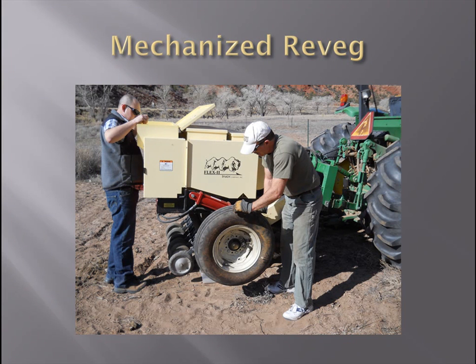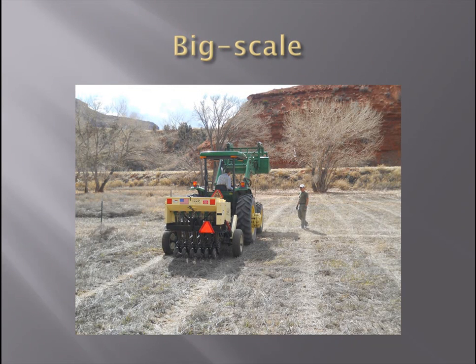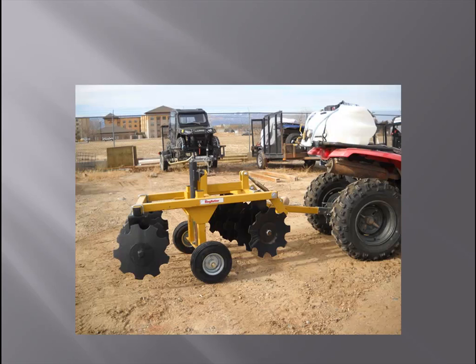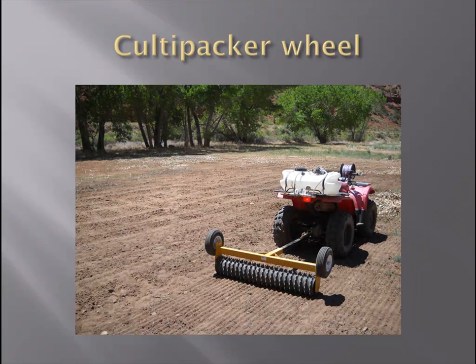Mechanized reveg: if you've got a little bit of room, you can use a little drill like this in your area to put some seed back in the ground, or you can do it on a little scale. I really like this little disc behind my ATV. It'll scratch the ground up. I can take it up and down the road and put seed out, and then use this tool to pack and cover the seed, a little Cultipacker. Pretty neat little tool for small areas where you can't get big equipment.